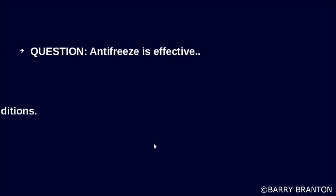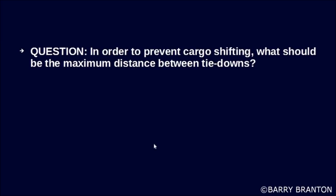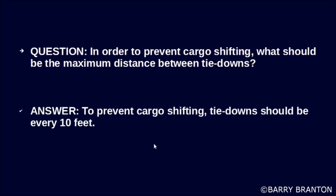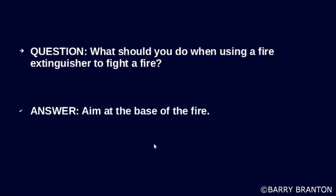Antifreeze is effective under hot conditions as well as cold conditions. In order to prevent cargo shifting, what should be the maximum distance between tie downs? To prevent cargo shifting, tie downs should be every 10 feet. What should you do when using a fire extinguisher to fight a fire? Aim at the base of the fire.